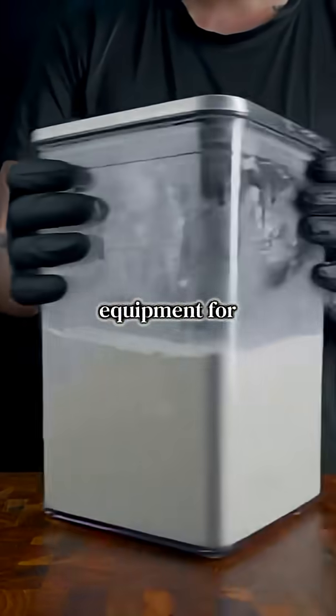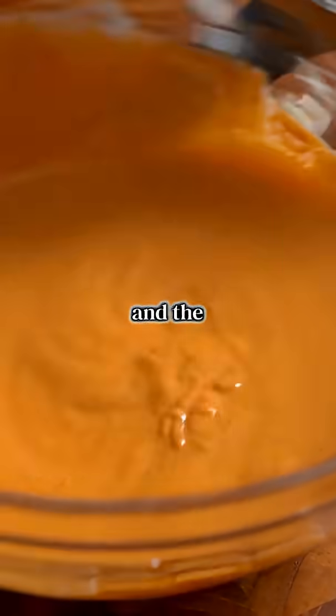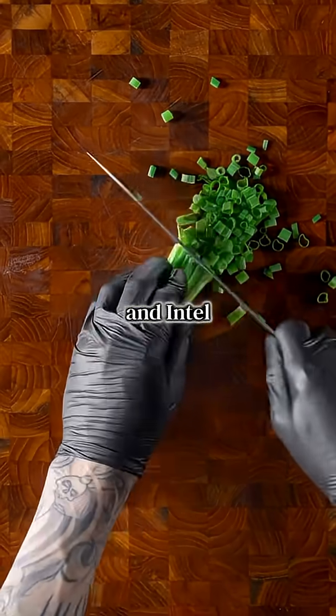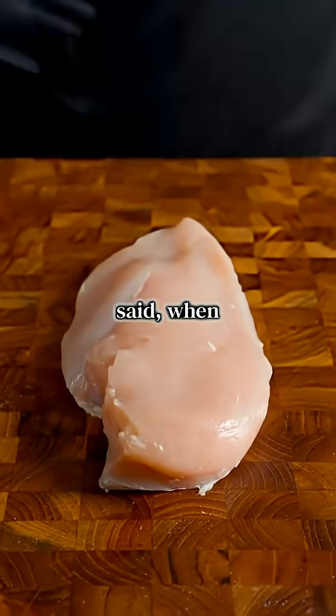The problem? We had equipment for a standard MGB, medium girder bridge, but the span needed was 30% longer than our components could handle, and the nearest additional materials were 4 days away. Local civilians were running dangerously low on supplies, and intel reported enemy movement in the area. "Sir, physics doesn't care about our timeline," my platoon sergeant said when I suggested we attempt it anyway.